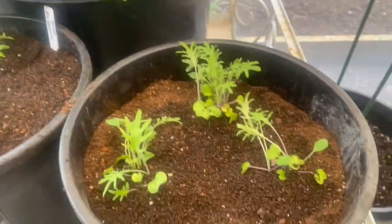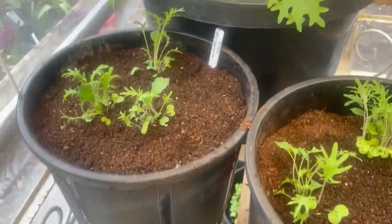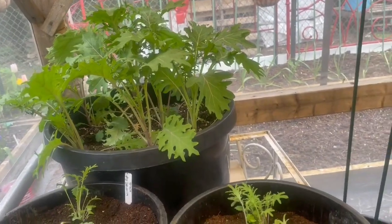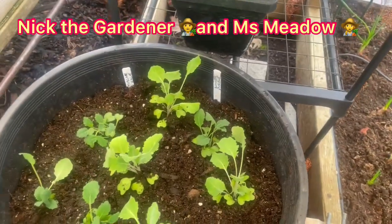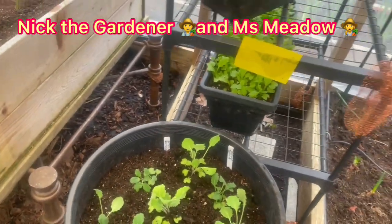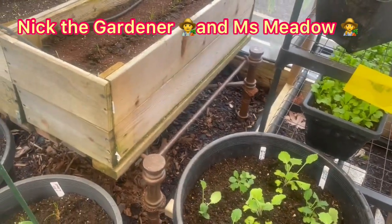And then these are the same kales. They are winter blend kales, so they look like that. They're a mix of reds, but they're nice leaves, just chop them off. And then the Tuscan kales from Nick the gardener, and Meadow, they're in there. So I'll give you an update when they get a bit bigger. But yeah, it's raining, so I'm going in.